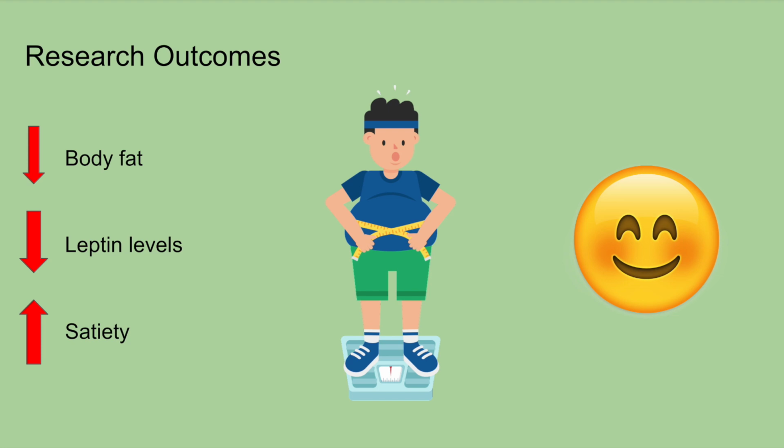Lowering leptin is beneficial for obese and overweight people who may be leptin resistant, so they may feel satiated after eating, and limit overeating. This study demonstrates the positive correlation between adipose tissue and leptin.